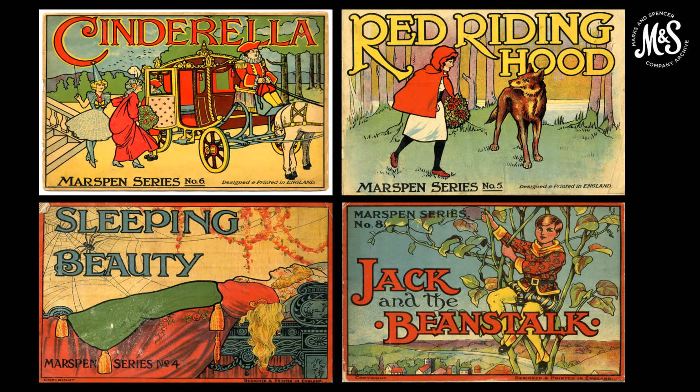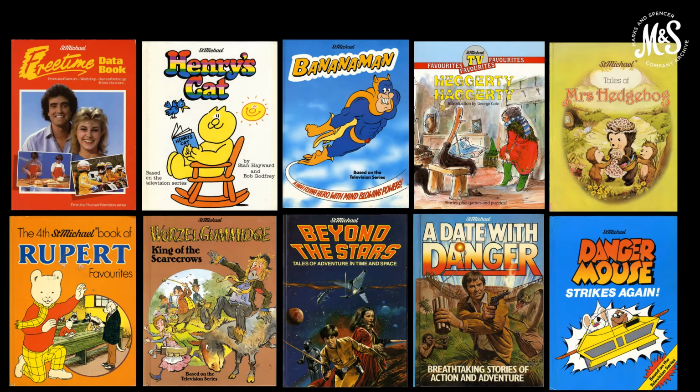The Marspan series includes familiar fairy tales with beautiful full-colour illustrations, which must have looked so attractive on the counters of our penny bazaars. But our children's books spark memories for every generation. For example, these titles may ring a bell for those who grew up in the 1980s. Spot any favourites?